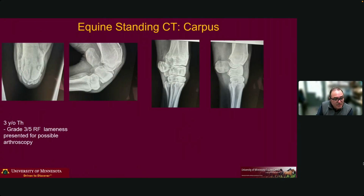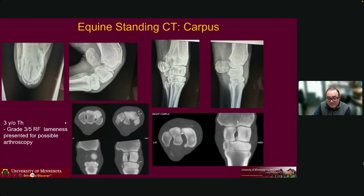Another case, this is a grade 3 out of 5 right front lame horse that showed up for arthroscopy. As a surgeon, I get films like this quite a bit. Everybody's worried about prognosis, and doing the arthroscopy part is easy. You can get these fragments out, but what didn't make sense to me is how lame this horse was. So we went ahead and did a CT, and as you can see, there were significant other changes in this area other than just the fragment. Sure, I can go in arthroscopically and remove the fragment and make the x-ray better, but as you can see, this joint had further damage, and this can have a fairly big impact when it comes to prognosis.